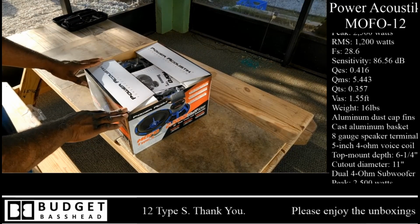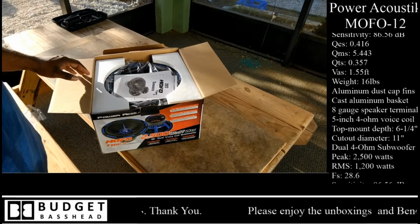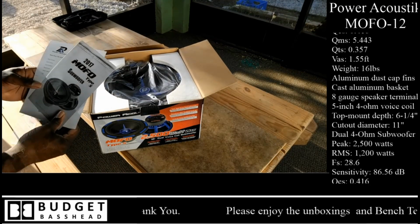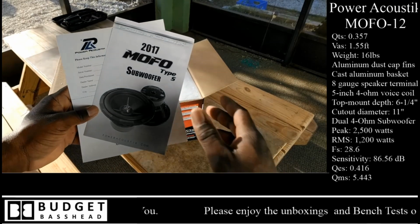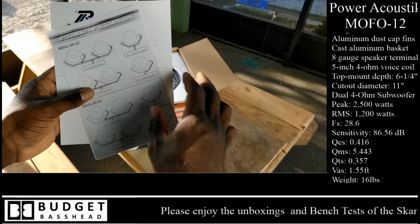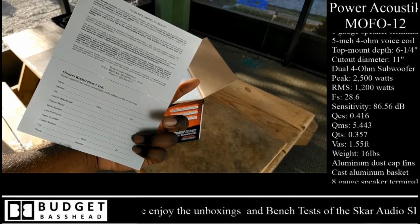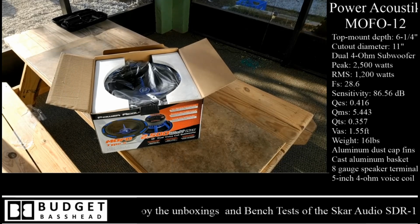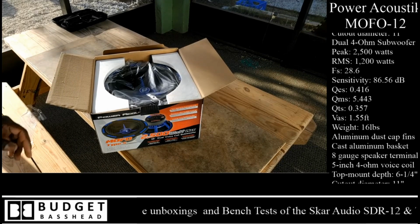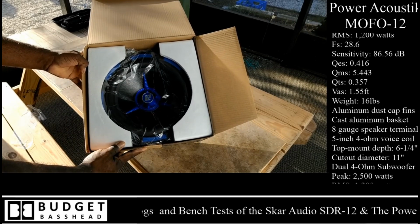A lot of people in the comments are like, oh, you didn't do the same ohm rating. You didn't wire them both in 1 ohm or whatever. That does not matter to the subwoofer. Here you have an owner's manual or a user manual. It has some wiring information here, and this is your warranty card. But back to the ohm ratings of this. The ohm rating is for the amplifier. The amplifier cares what that looks like, not the subwoofer.